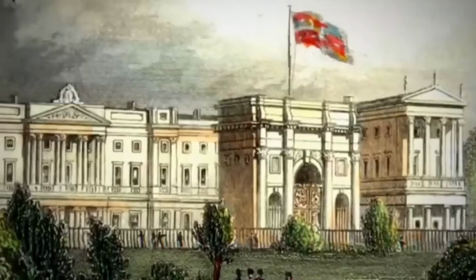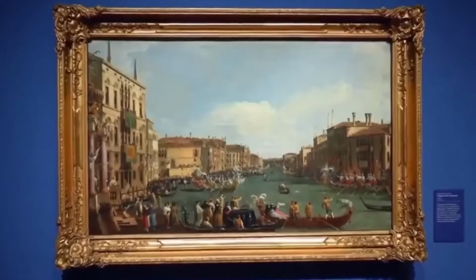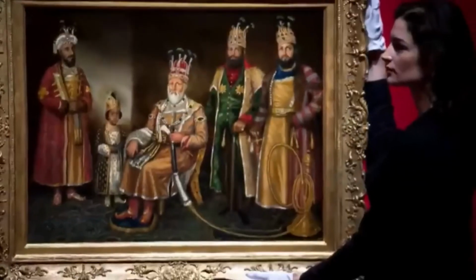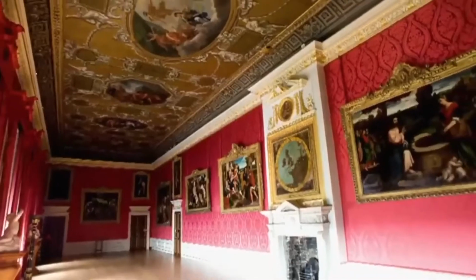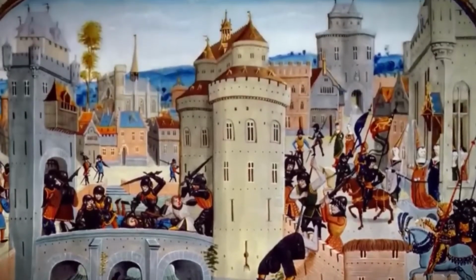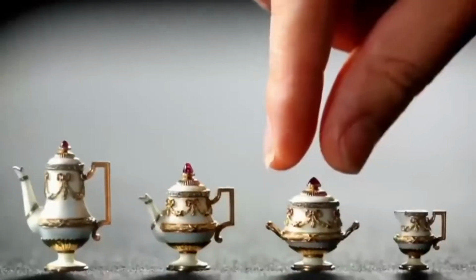Uncover the spectacular palace art housed within them. The royal collection is vast, and I mean vast. It has more than 1 million objects spread across all of the royal palaces. Just imagine what has been collected over centuries. So this collection is unlike any other collection in the world. Discover their gruesome stories. It's an amazing insight into the royals' history, but also our common history.